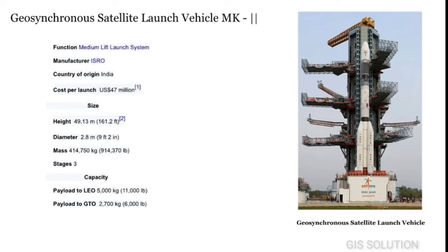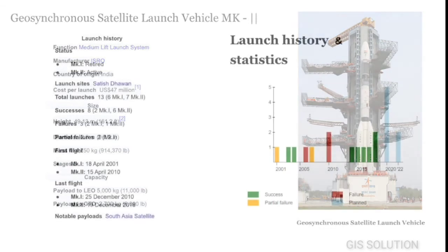The payload fairing, which is 7.8 meters long and 3.4 meters in diameter, protects the vehicle electronics and the spacecraft during its ascent through the atmosphere. It is discarded when the vehicle reaches an altitude of about 115 km. The GSLV rocket was used in 13 missions, of which 8 were fully successful, 3 were partial failures, and 2 were complete failures.